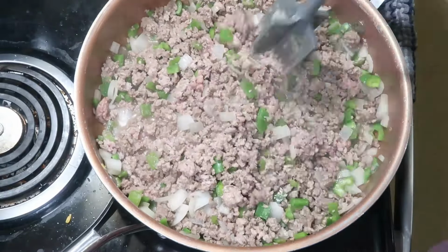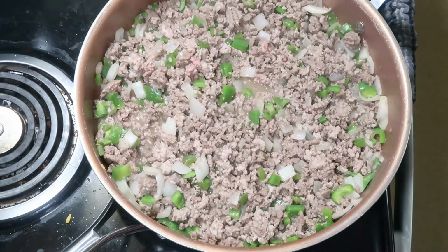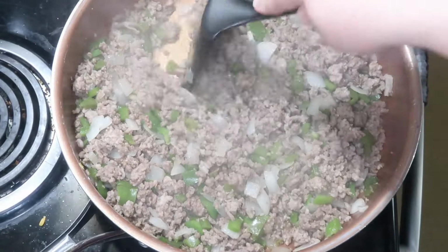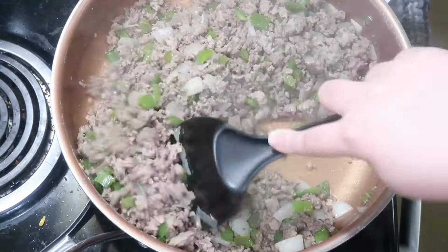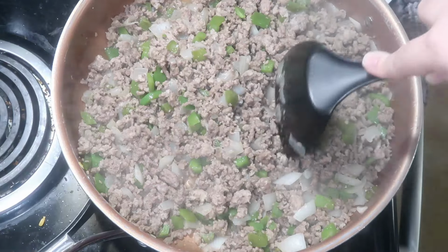You can also season this meat with some of the seasonings that you're going to add to the chili later. I was just feeling lazy this night and honestly was like, it'll be fine. It'll just go in the chili and then it'll get those flavors from the chili. But all of the measurements for this will be listed out down below if you would like that.